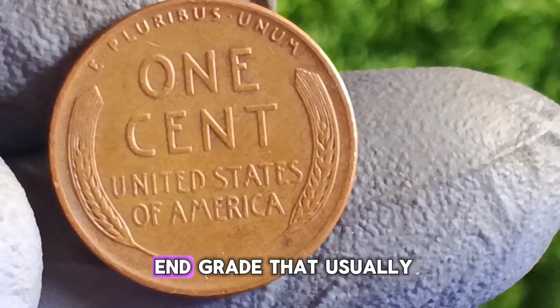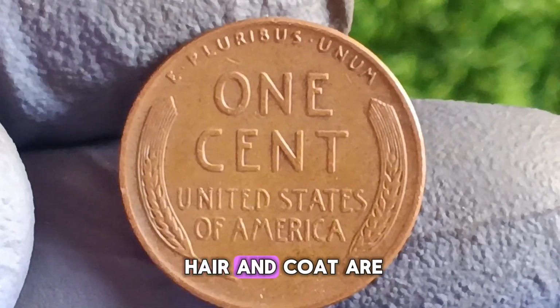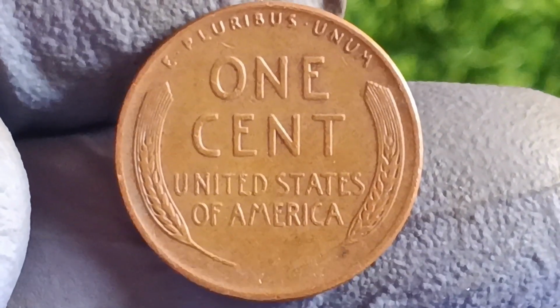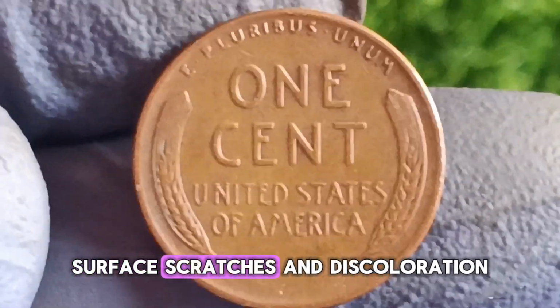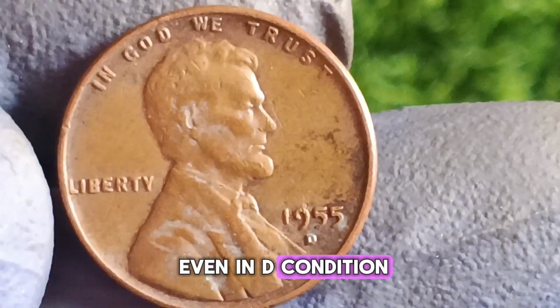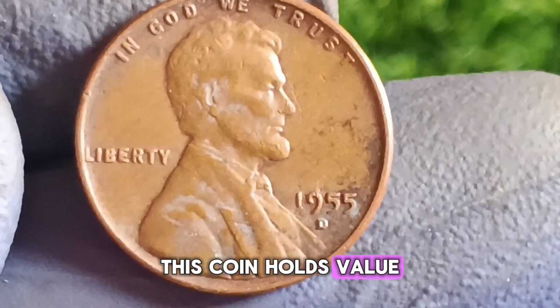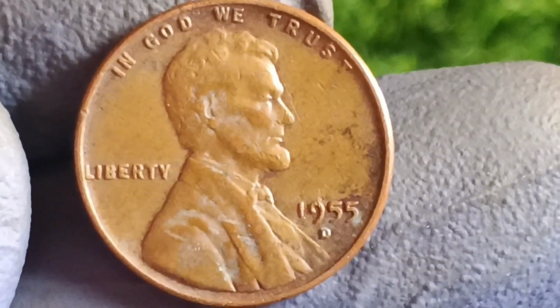This is a lower-end grade that usually shows clear wear. The details on Lincoln's hair and coat are mostly flattened. The wheat stalks on the reverse side may be faded. Surface scratches and discoloration are common. But don't be fooled. Even in decondition, this coin holds value, especially when paired with rarity or historical importance.